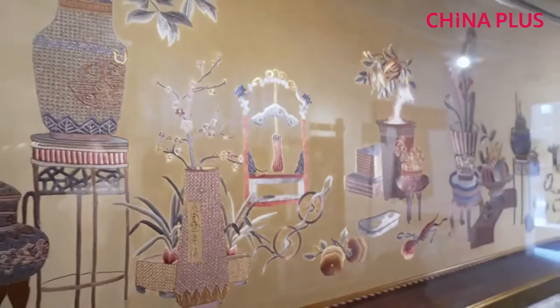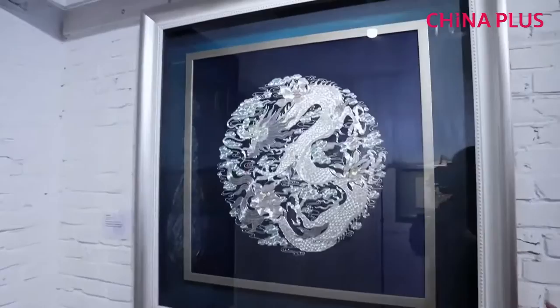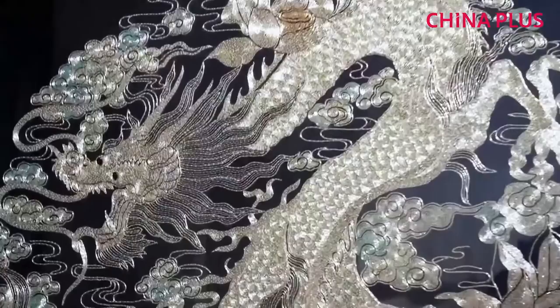Let's keep on going. Let's take a look. There is one more room, but before we go there, take a look. These mighty dragons, lotus and dragon, right? I like the silver thread that it's using in this embroidery artwork. It's very beautiful. Looks so glamorous and luxurious.